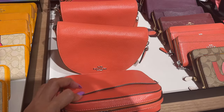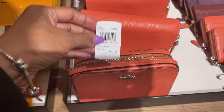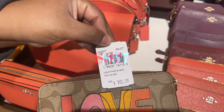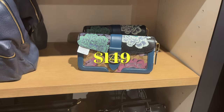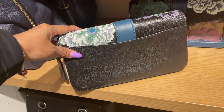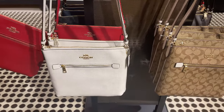This is a nice crossbody, orange. I don't see the price on it. So it's $244, 70% off. Oh, I love this. Wallet, $192, and it's 70% off. So this is 70% off, and the price is $494. Very cute, $89. They are crossbodies, multiple colors, white, red.